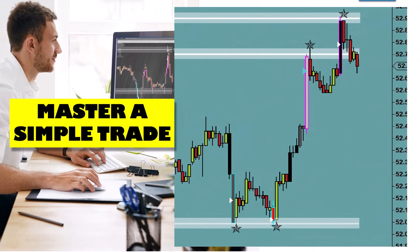All right, so we're going to talk about mastering a simple trade. This is basically what our trades look like, and they're very simple. I'm going to show you the keys for each step of qualifying one of our trade setups. On this particular slide, there are four different trade setups, and they can happen that quickly. This is a 1 minute chart. Of course, on the flip side, we could end up waiting all day for a trade setup.